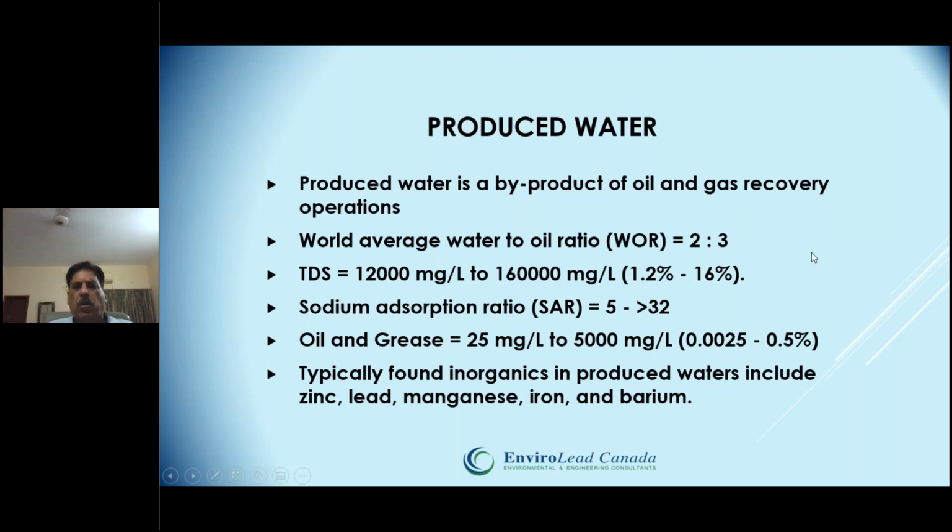Produced water is a byproduct of oil and gas recovery systems, and the average water to oil ratio is 2:3. The concentration of total dissolved salts is from 12,000 milligrams per liter to 160,000 milligrams per liter, which is 1.2% to 16%. The SAR, which is sodium adsorption ratio, is from 5 to more than 32. Oil and grease ranges from 25 milligrams per liter to 5,000 milligrams per liter, which is 0.025 to 0.5%. Typically found in produced water are organic products, including zinc, lead, manganese, iron, and barium, which are heavy metals.